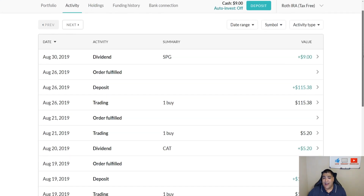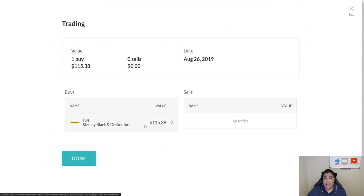Now, taking a look here at just the last few days of the 1 week, going back from the 26th through the 30th, starting right here, we made a single deposit of 115.38. We didn't have any dividends sitting in cash. Those had already been reinvested into Johnson & Johnson.